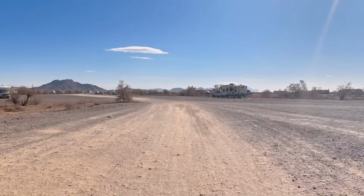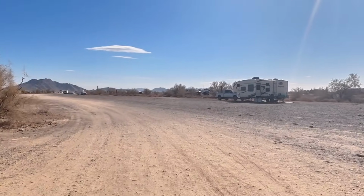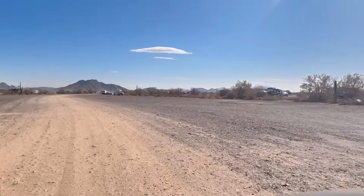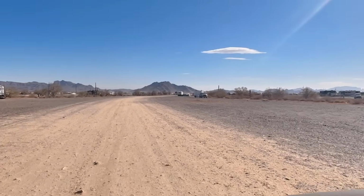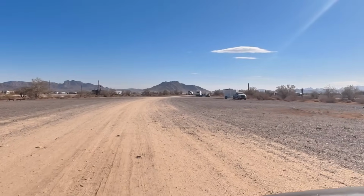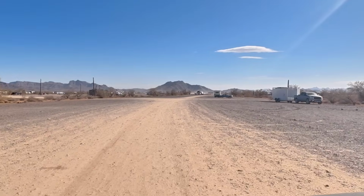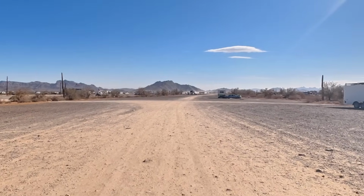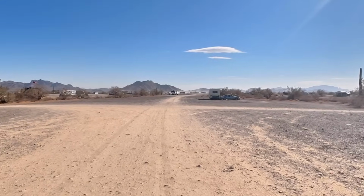I'm scanning both sides of the road to see if I see a single person outside, and so far, not one. Not a soul. And look at all the rigs out here. It's pretty crowded. See a couple of flags there on the left. So let's see what the Weather Channel is saying the current wind speed is. It's at peak right now, 20 miles per hour. See a lot of dust right in front of us off in the distance there.